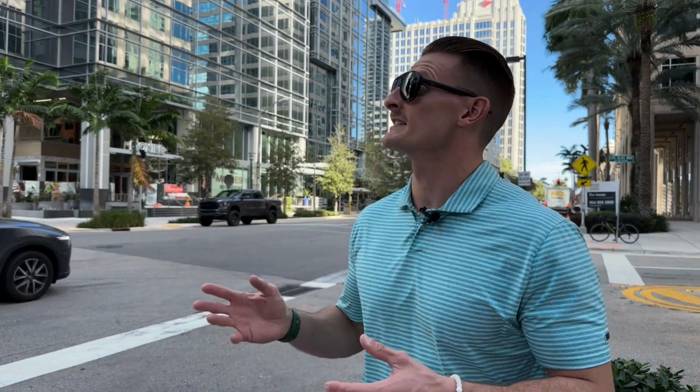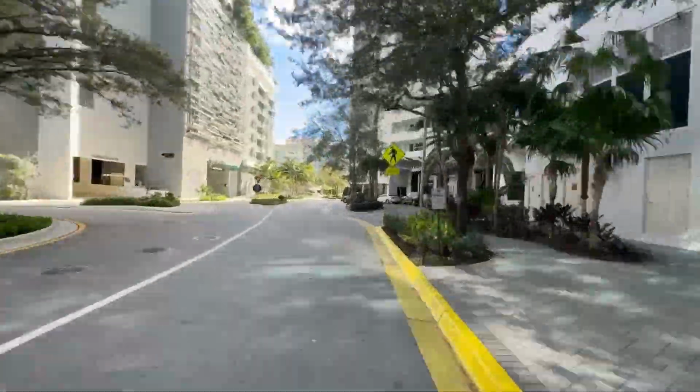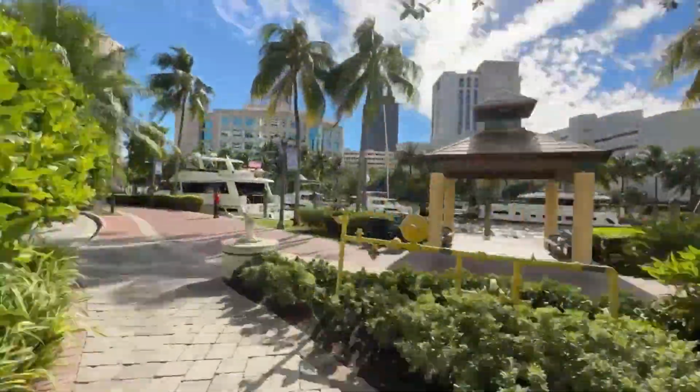Las Olas also has a business district where there's plenty of office buildings like you can see here. So there's a couple businesses that have their headquarters here in Fort Lauderdale, like AutoNation, Citrix, Hotwire, JetBlue, Magic Leap, Microsoft, and Spirit.